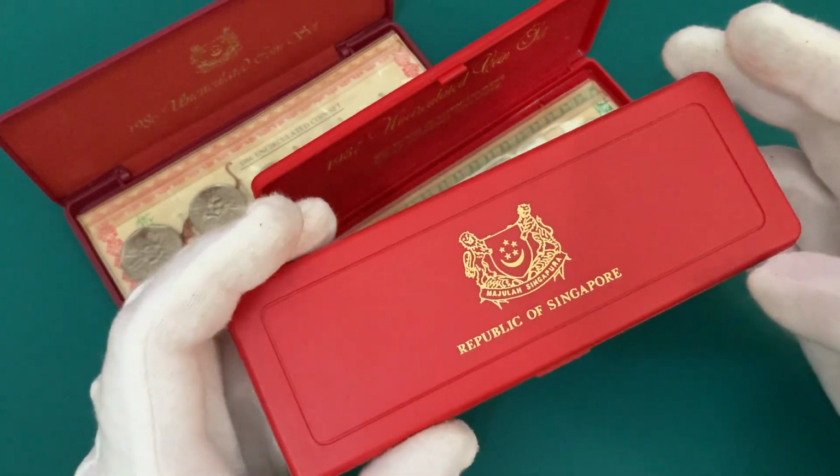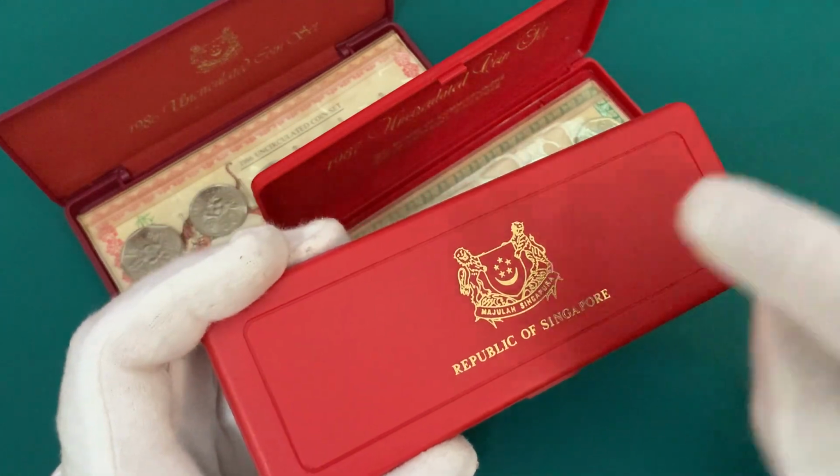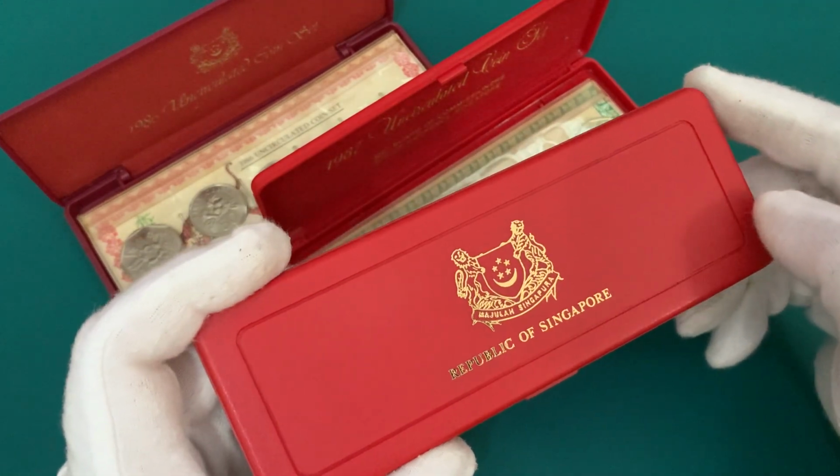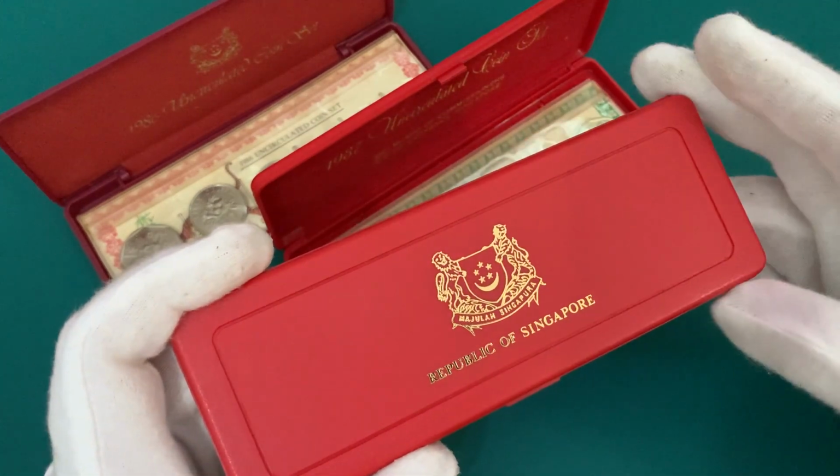I don't have the mintage numbers and I couldn't find the information online. So if anybody out there knows, I would appreciate it if you could leave the information in the comment section below.